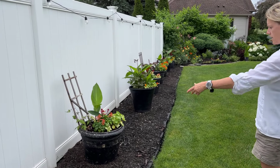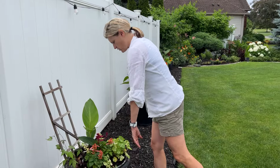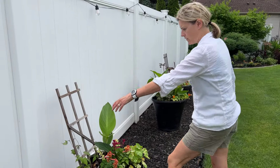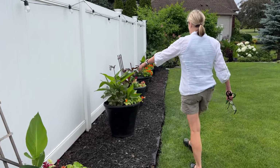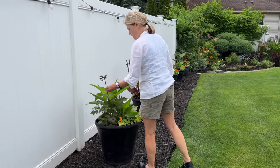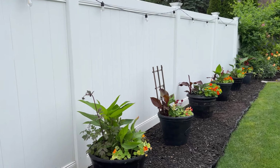Yes. And I started all of this from seed, all of the salvia, all of the nasturtium, lovely, and more of the lobata, and then the pollinator dahlia. Which is crazy that these are the biggest things in the pot right now. Yeah, probably because they love the potting mix you're using.